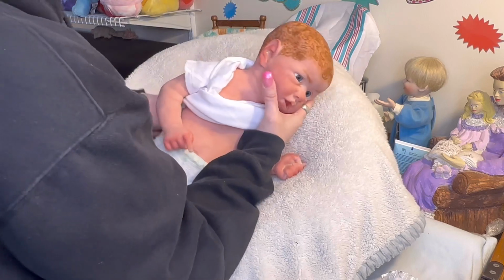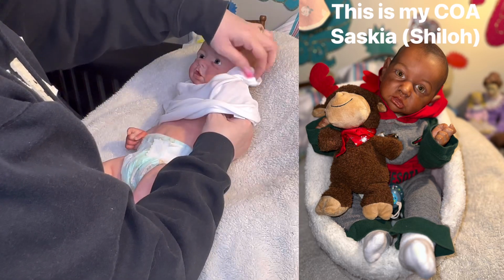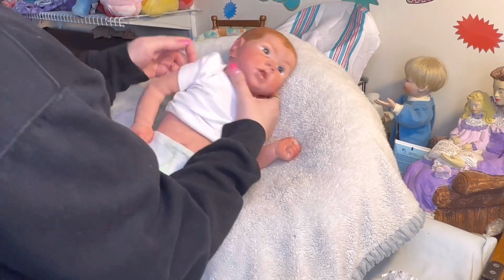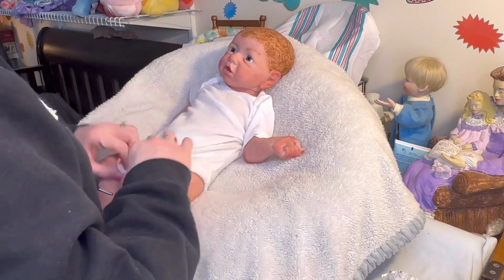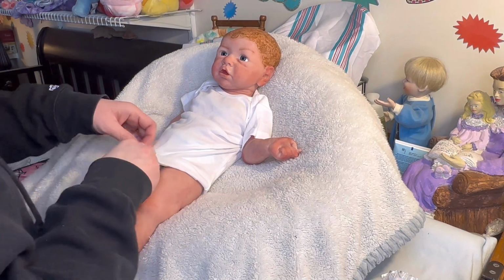And the Sachki has always been my favorite sculpt. I own the real one. And I love this full body silicone. Oh, I love it. Because it is my favorite all time baby. I just love that famous finger, that famous mouth with that tongue and all that. And it's a very loved baby. Yes, it is. You're a very loved baby. Make sure you're still in frame there.